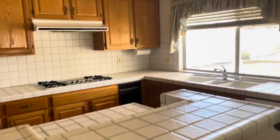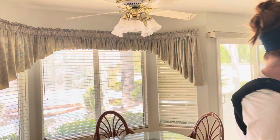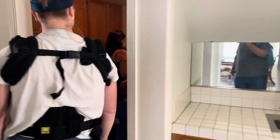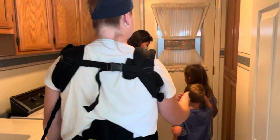Should we finish the inside of the house or go outside first? We can finish the inside. Okay. So let's go this way. So here you have your laundry, into your garage door. So there's a nice sink. Lots of cabinets. Let's back up, guys. Give her space, please.